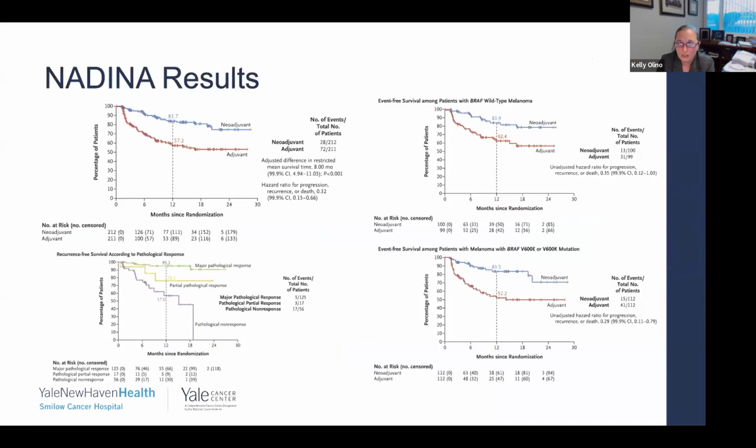Next. So you can see in the upper left, if we look at our neoadjuvant versus adjuvant curves, for recurrence-free survival, again, event-free survival, again, you see a similar separation of curves that you did see for the SWOG 1801 trial. If you look at the left lower area, again, if you actually stratify them by pathologic response, those patients with major pathologic response who are then just observed, that's spectacular, greater than 90% of those patients having durable recurrence-free survival benefit, not recurring.